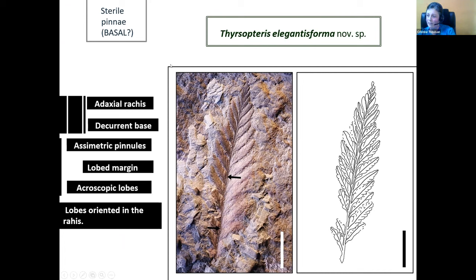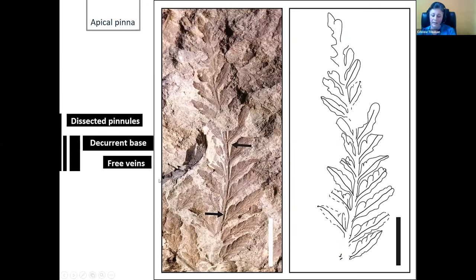Here we can see the sterile pinna of this form, with the taxonomic characteristics: the rachis, the decurrent base, asymmetric pinnules. And here we can see another form showing the apical pinna. It's very common in ferns, the shape indicating the position of the pinna in the plant. So this form indicates that it is probably the apical part of the fern frond.